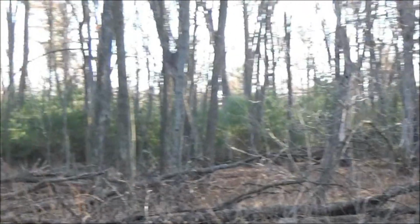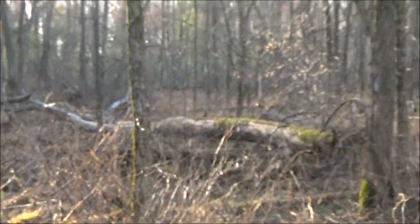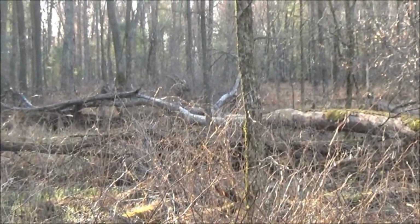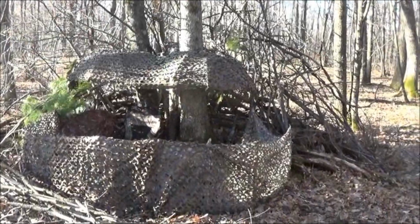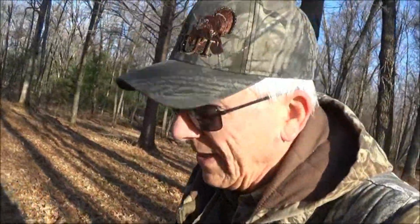So you can see the pine groves over here. Our food plot is right out there. I can see it right there. So we're going to come out on the food plot and move ahead to our turkey blind. Well, we got in this morning, we finished it off. Like I said, not a good start to opening day. It's after 8 o'clock and we're first getting in the blind.